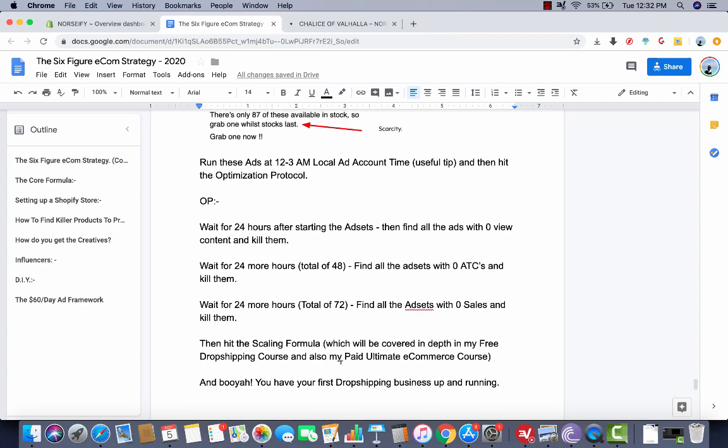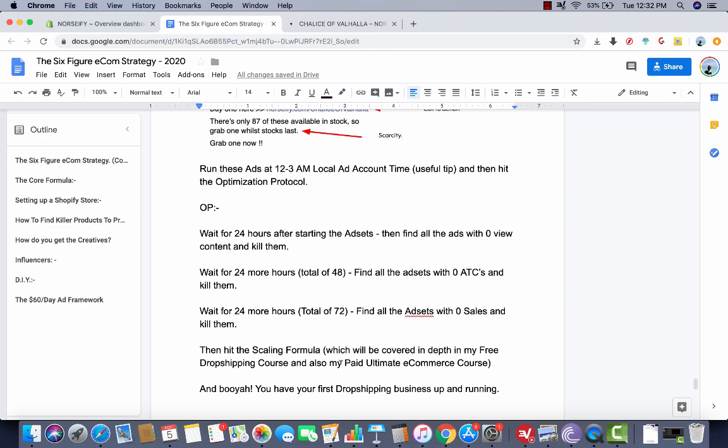Now we have ads running, so then you enter into a phase called the optimization. In this phase, number one, you're going to be waiting for 24 hours after starting the ad set. You have all these ad sets, you're going to wait for 24 hours. Next, after waiting for 24 hours, you're going to find all the ads with 0 view contents, and you're going to kill them. Not just the ads, but the ad sets. Even if the campaign has no view contents, kill it.